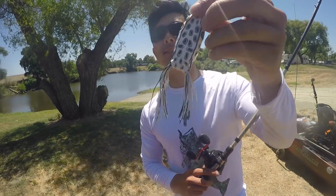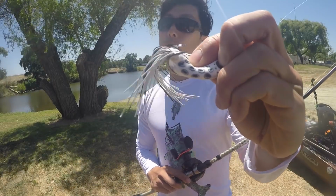I do trim the legs. It's a really soft body. It's got real sharp hooks. Hookup ratio is the best on this frog that I found over any other frog I've used. And it skips real well too.